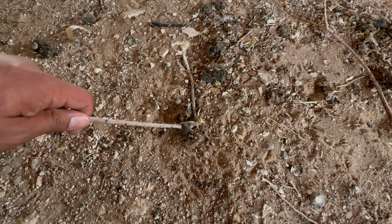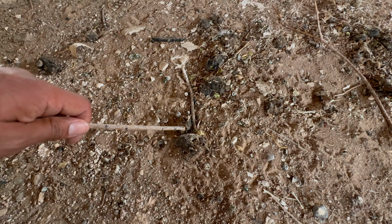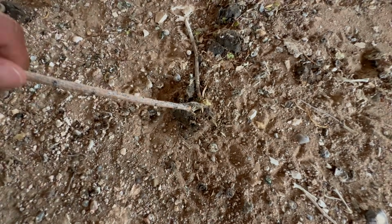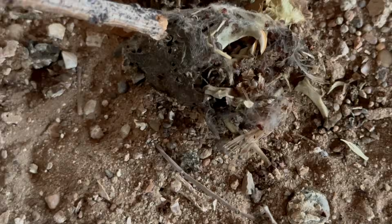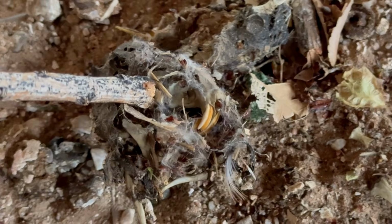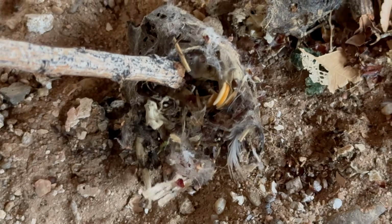These are owl pellets. You guys know what that is? Owls will consume their prey whole like lizards and mice, and then they vomit out the bones and the fur. Look, you can see a little tooth right there of some kind of rodent. Yeah, those are bones in there. Those are the front teeth of some kind of mouse. Probably a pack rat.